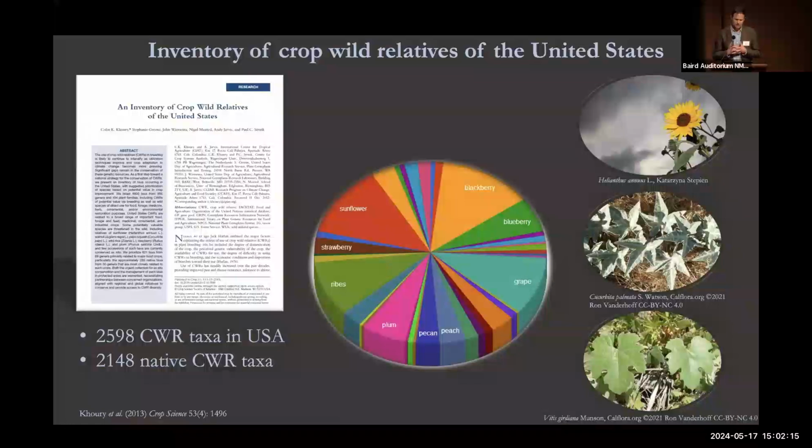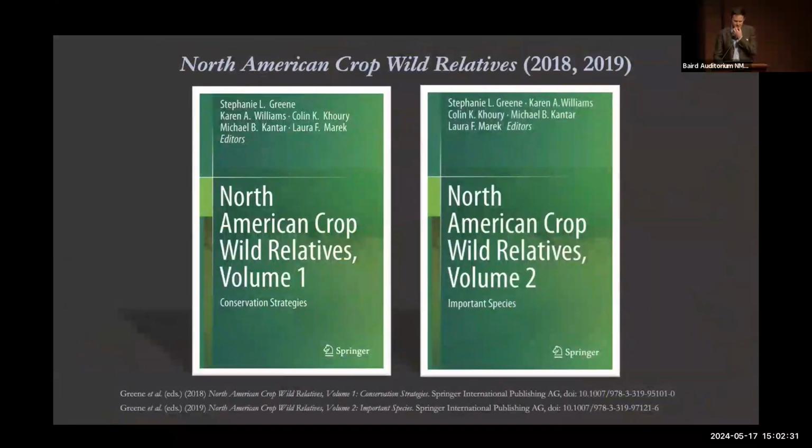And so the United States has this incredible richness of sunflower wild relatives, of blackberries and blueberries, of grapes, peaches and pecans and plums and gooseberries and several other crops. There have been a lot of efforts over the last decade or two to document and understand better this richness of native plants we have here that are related to crops, including in a series of books.